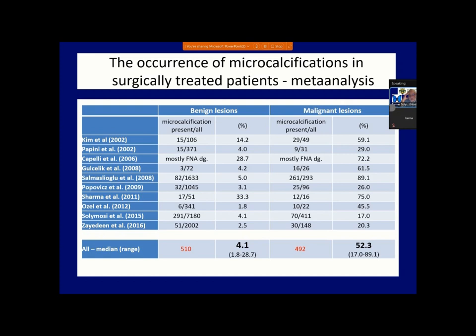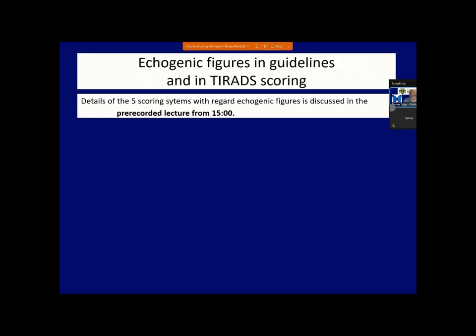What does it mean for our everyday practice? The positive predictive value of clear forms of microcalcifications is around 50%, which indeed ranges from 10 to 80% depending on the inter-observer variability in judgment. I will return to the problem in the last part of the lecture, but first I will present how intranodular echogenic figures are handled by guidelines and thyroid systems.